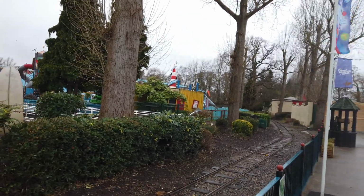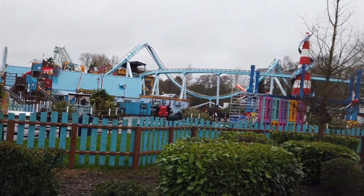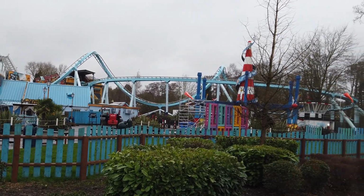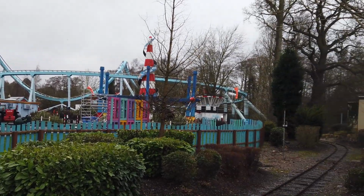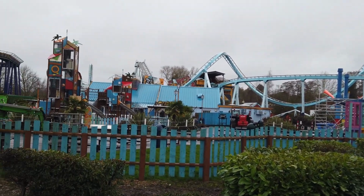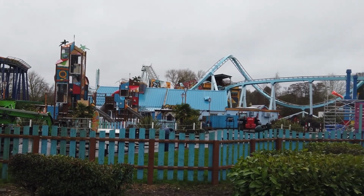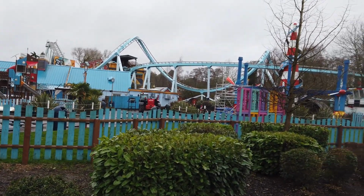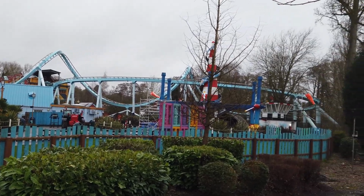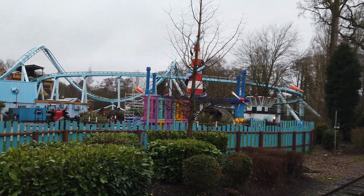Let's see if we can get a better look from up at this end. Do you know what? If you can hear me over this wind, I think it has been jet washed. It looks very, very clean over here. Definitely all this side looks fresh and clean. You can see the loop still has some of the green algae on it that was over everything last year. But it's good to see it getting a bit of love. Definitely looks better. It actually looks the same colour as this fence now, so it looks a little bit more vibrant.